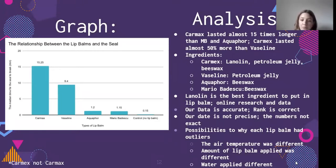While looking at our data, we noticed that Carmex lasted almost 15 times longer than Mario Badescu and Aquaphor, and almost 50% longer than Vaseline. We think this happened because Carmex contains lanolin, petroleum, and beeswax. As we stated earlier, these are the best ingredients to put in lip balm. So since it contained a combination of all these 3, it ended up being the best lip balm to apply.